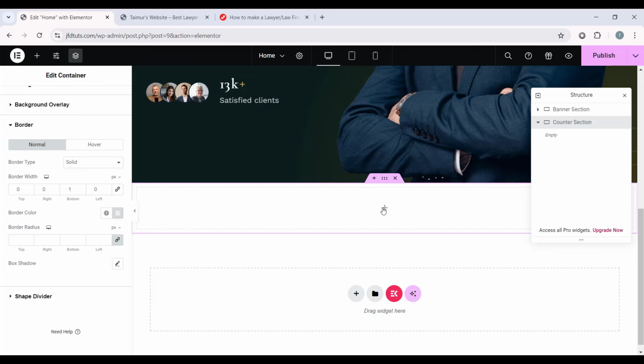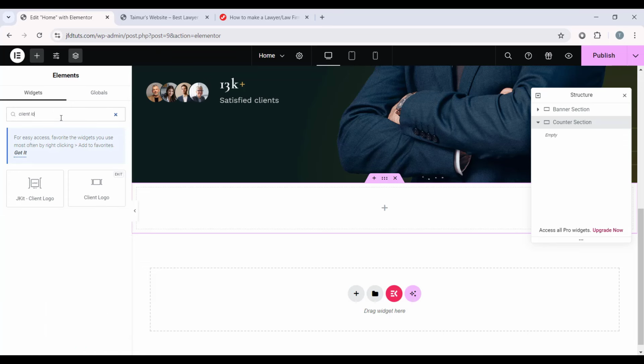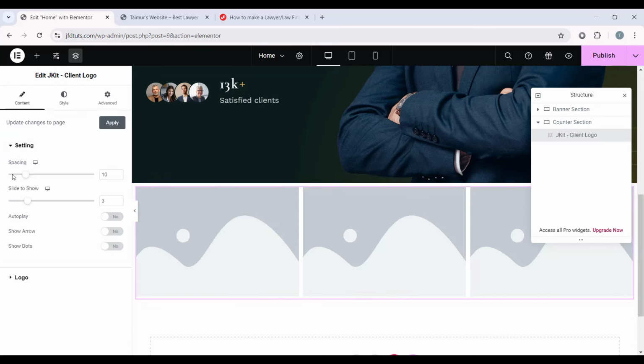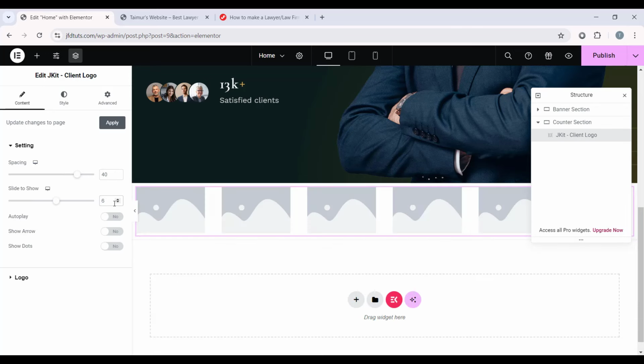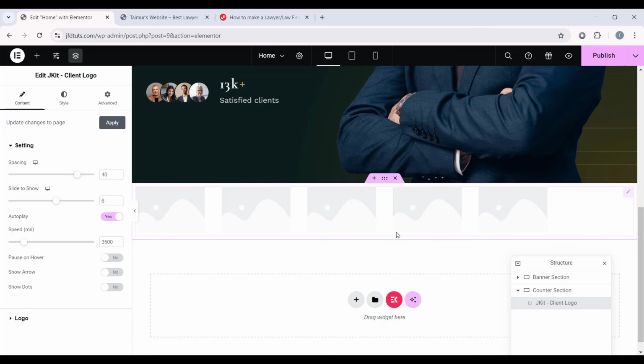Alright, now inside this, I want to add a widget, which is type client logo, and you will get this one, JKit client logo. Just add it here and we'll have something like this. Now here in the spacing, let's make it 40 pixel, and slides to show, this will be 6 because I want to show 6 pictures at once here. Okay, now because this is a slider, we can actually turn on this autoplay and those images will be auto sliding.